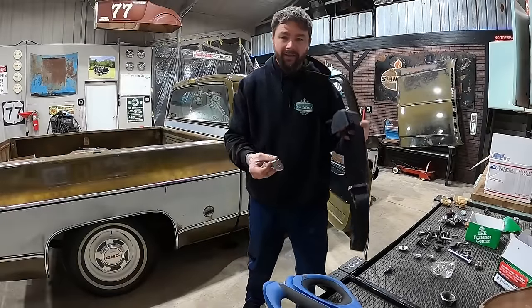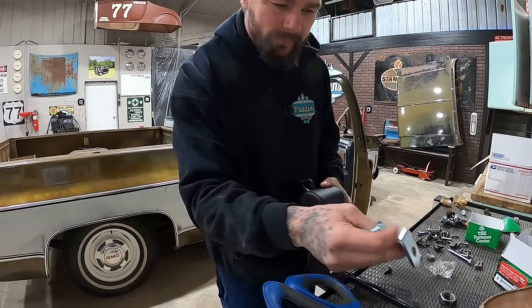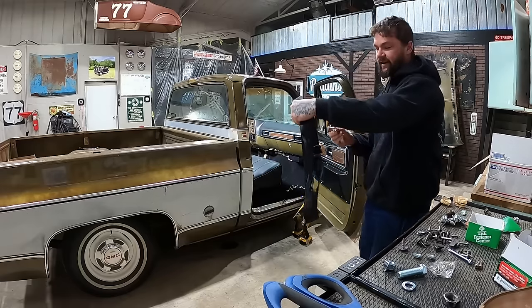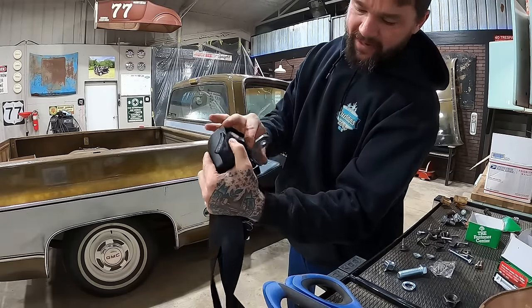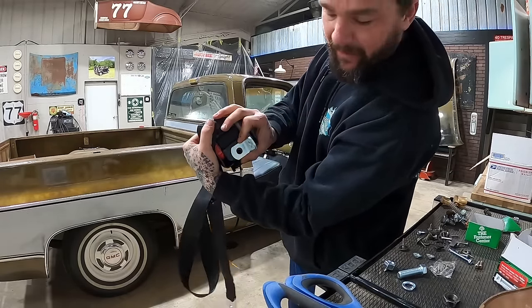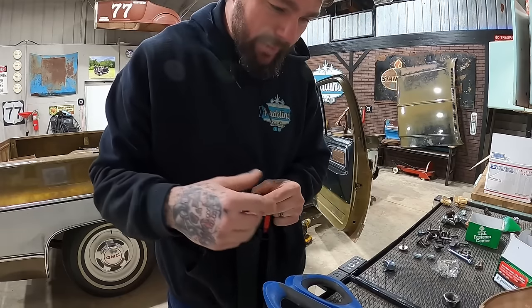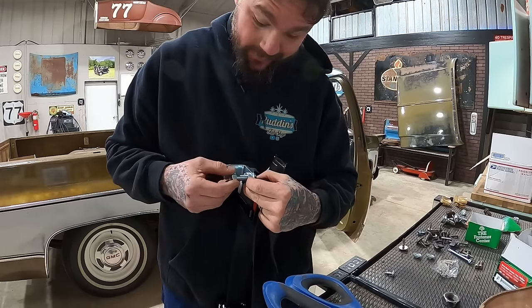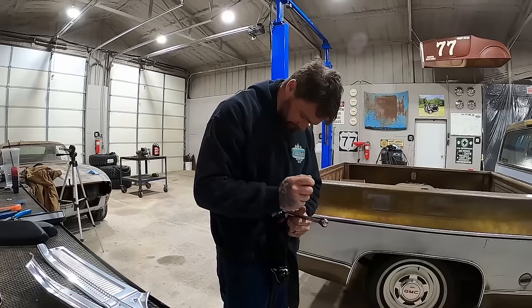Take the seat belt. It comes with the little bracket set up. One side's longer than the other. You wanna pay attention to that. It's gonna sit in there like that, shorter side of the bracket. We need a turn 90 on the bottom. I don't know if this is the proper way to do this, but it's how it worked on the other side, so that's what we're gonna do.